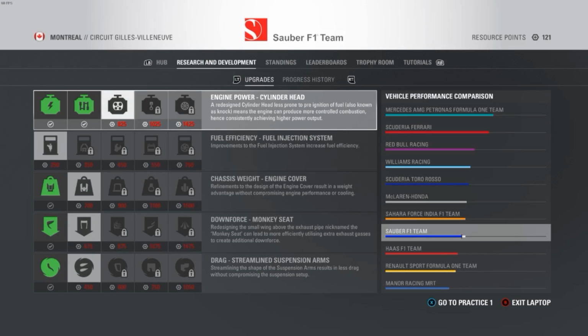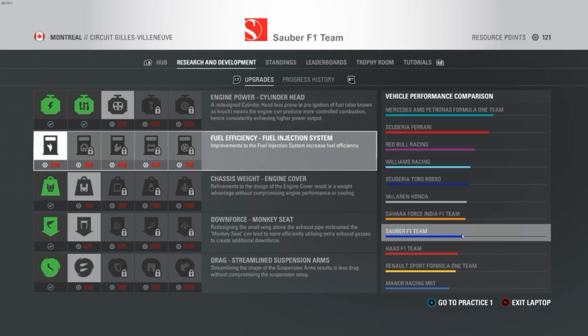Toro Rosso really developing hard, and McLaren, Honda and the Force India are right up there as well. Up at the top, Ferrari might be a bit closer to Mercedes. I don't think so. They're still quite a way ahead. So it's not giving us the biggest boost in the world, but I think it should put us comfortably on the back end of the midfield now, which is good. But let's go into practice 1, see how we get on, see how many points we can earn, and then we'll be back here to see what we can do about it.